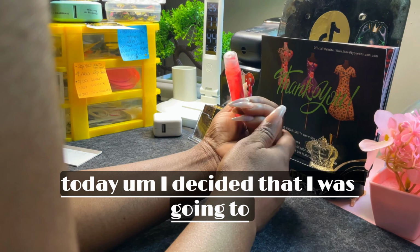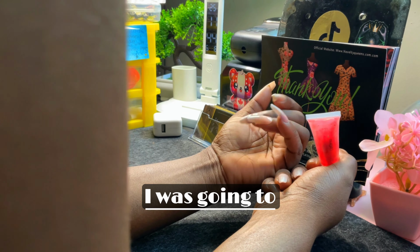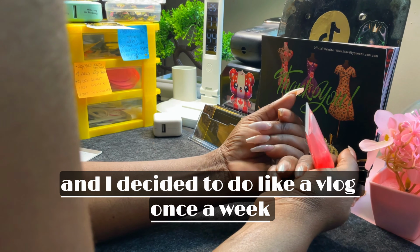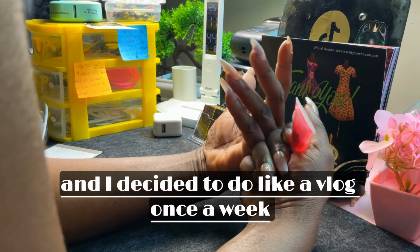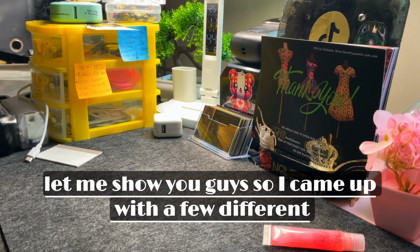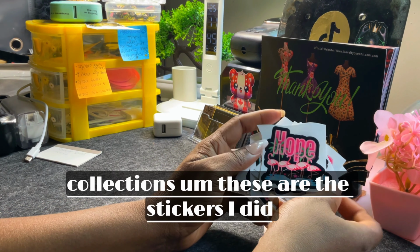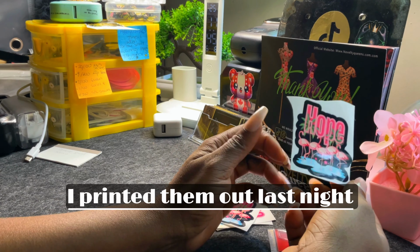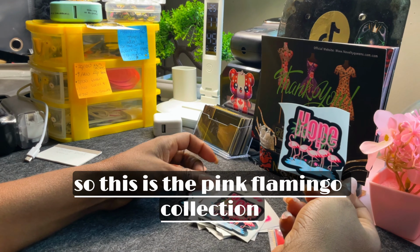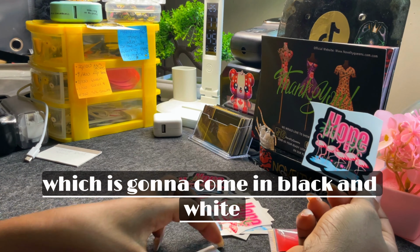Okay. So today I decided I was gonna do a vlog, and I decided to do a vlog once a week. But I came up with this really great idea last night. Let me show you guys. I came up with a few different collections. These are the stickers I did. I printed them out last night, but I didn't finish cutting them out. So this is the Pink Flamingo collection, which is gonna come in black and white.